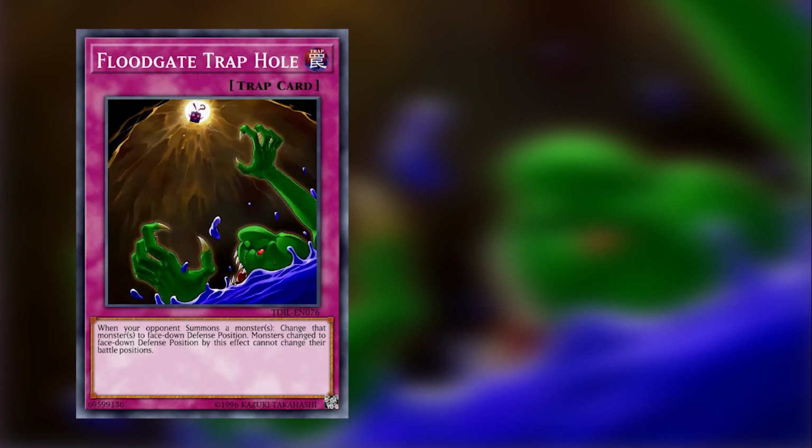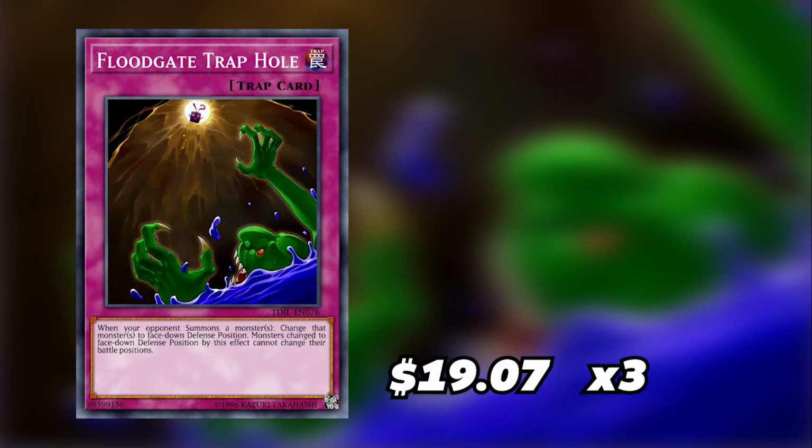And then rounding out this deck, let's put a trap in there. This is going to round it out to 25 cards, a 25 card deck. We're putting 3 Floodgate Trap Holes in the deck. Floodgate Trap Hole is the most expensive trap out there. $19 a Floodgate. This is the one where when a monster is summoned, you can activate Floodgate Trap Hole and essentially flip it face down. It can't be flipped back up. So that's $19 a Floodgate. 3 of those are going to run you $57.21.